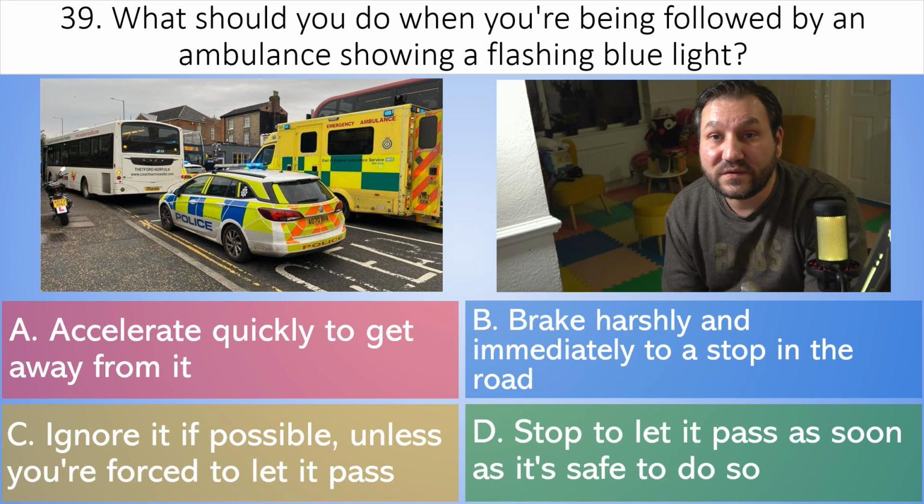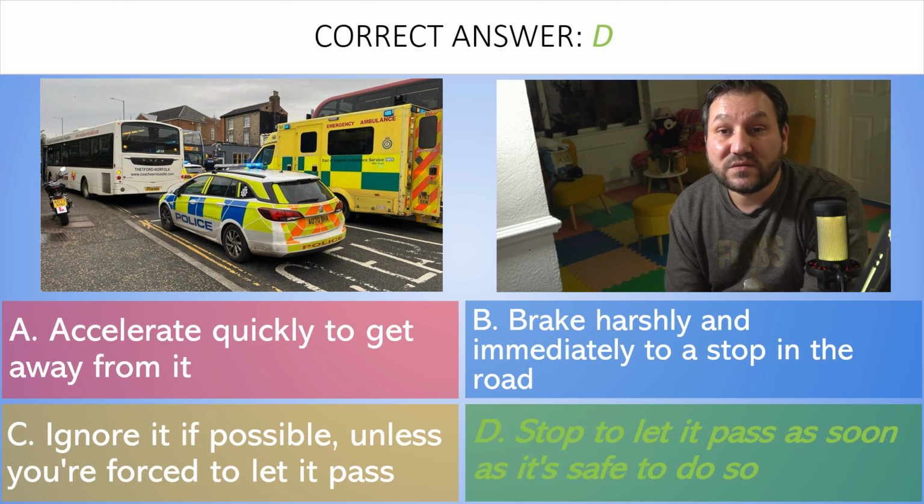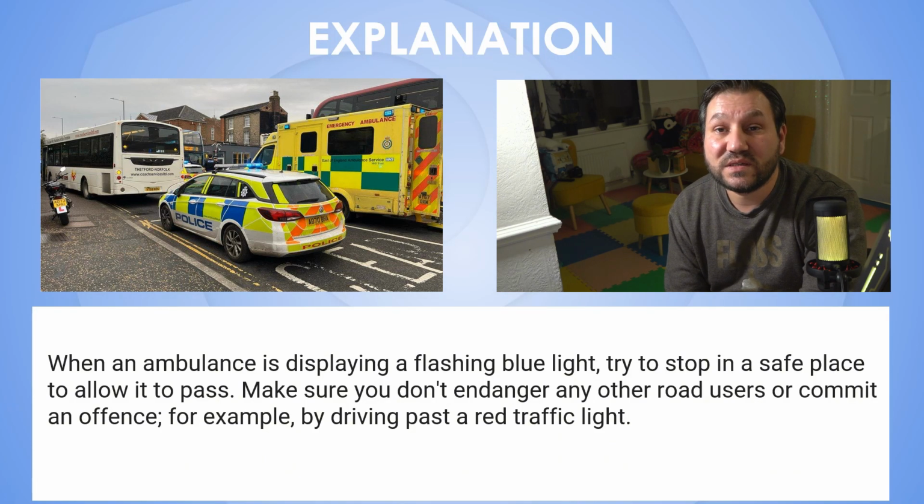And the correct answer is D. Stop to let it pass as soon as it's safe to do so. Explanation. When an ambulance is displaying a flashing blue light, try to stop in a safe place to allow it to pass. Make sure you don't endanger any other road users or commit an offense, for example, by driving past a red traffic light.